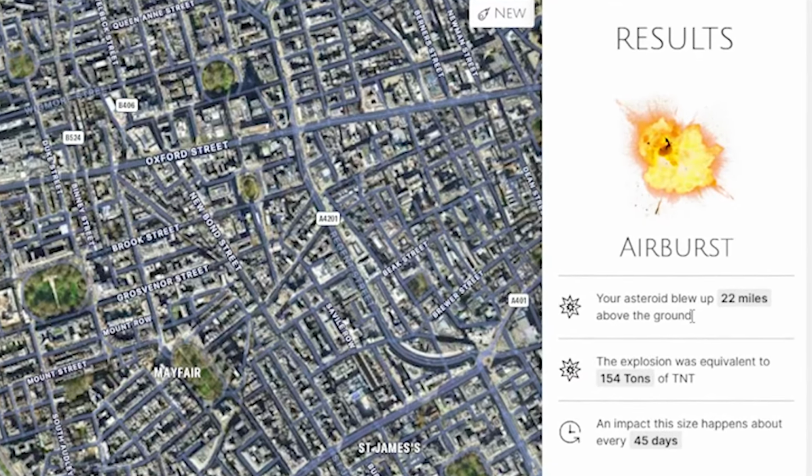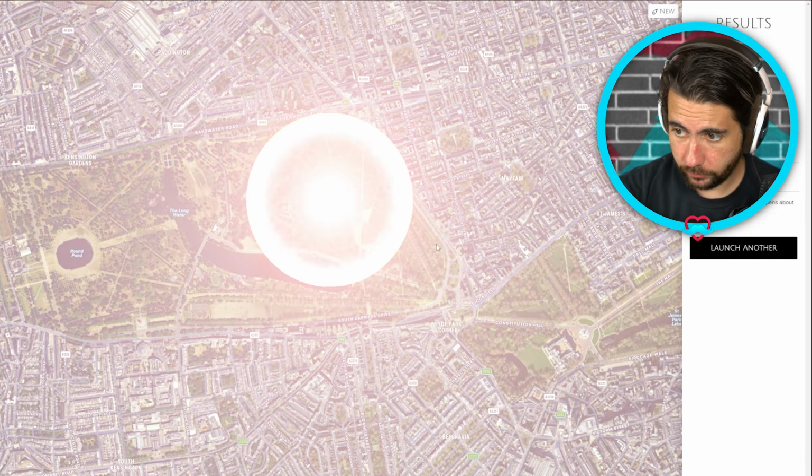Oh, our asteroid blew up. It didn't even hit the ground. Wow, I didn't know it would do the math like that. That's pretty impressive. Let's do another one.